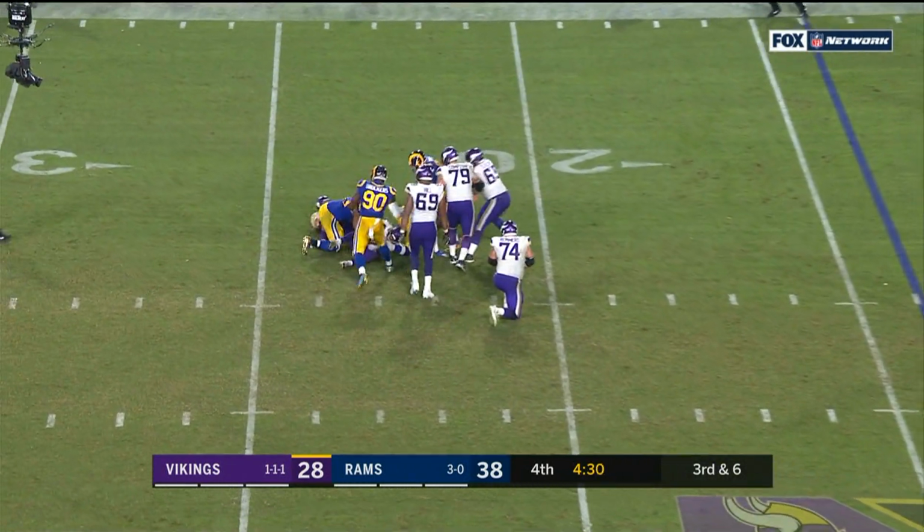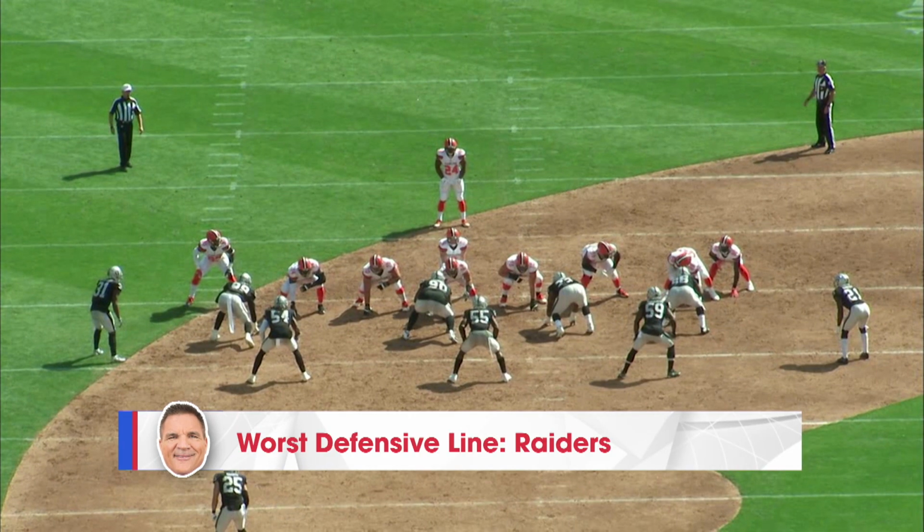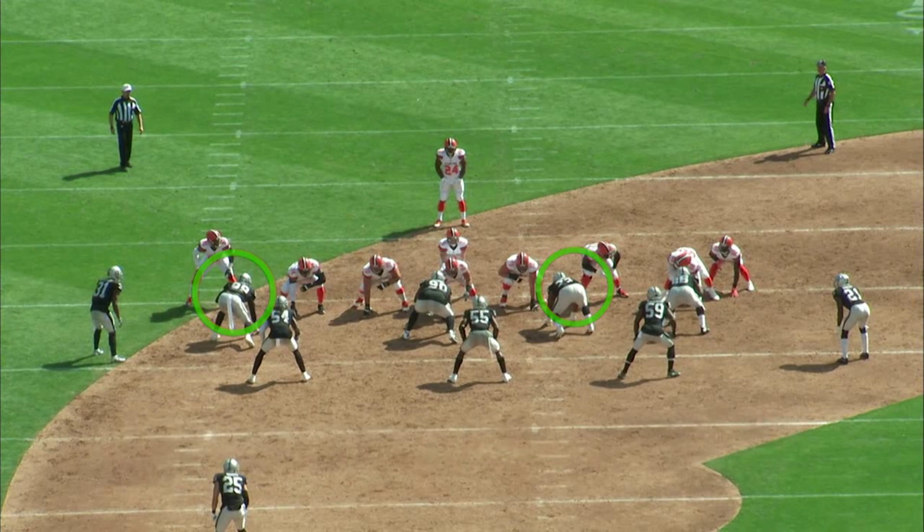Cousins sacked. Ndamukong Suh. The Oakland Raiders' defensive line needs the most work. But remember, Maurice Hurst Jr. and Arden Key are only rookies. They're going to get better. They haven't seen a lot.